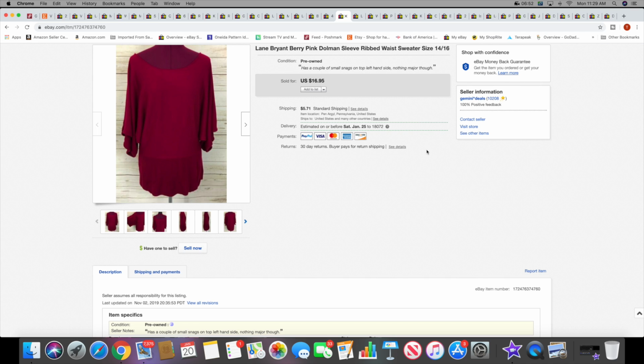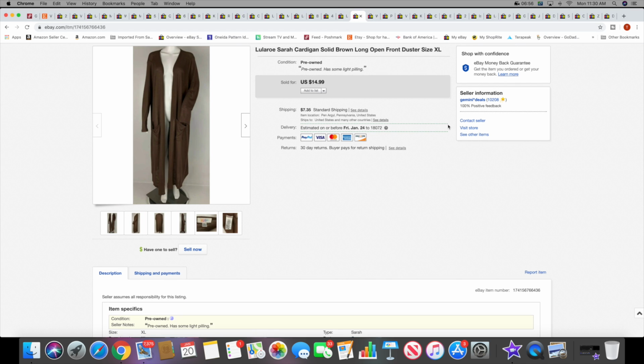This sold for $16.95 plus shipping. And then I sold this LuLaRoe Sarah cardigan. I probably would have listed this for a little bit more, but it had some pilling to it. But also a very recent listing, sold within a couple days for $14.99 plus shipping.